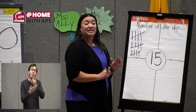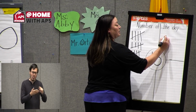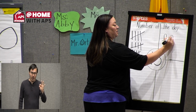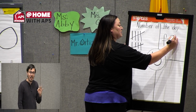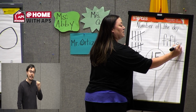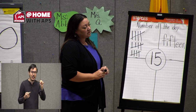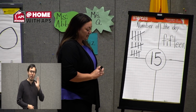When I wrote this word, it did not look correct. Let's see. 15. F, I, another F, and here's that teen number that we've been practicing. T, E, E, N. 15. You write it almost like it sounds, but when I look at it, to me it looks a little funny. But we got it right.